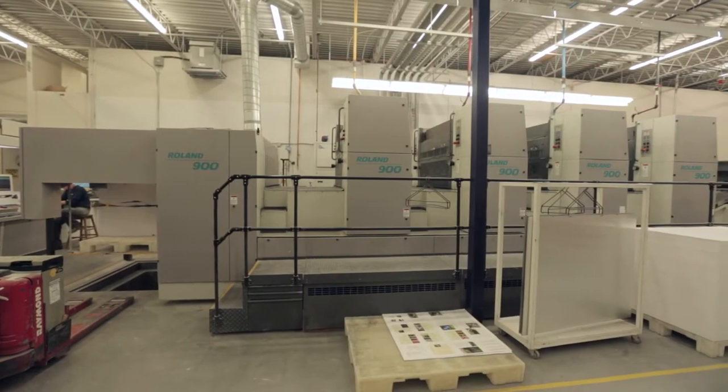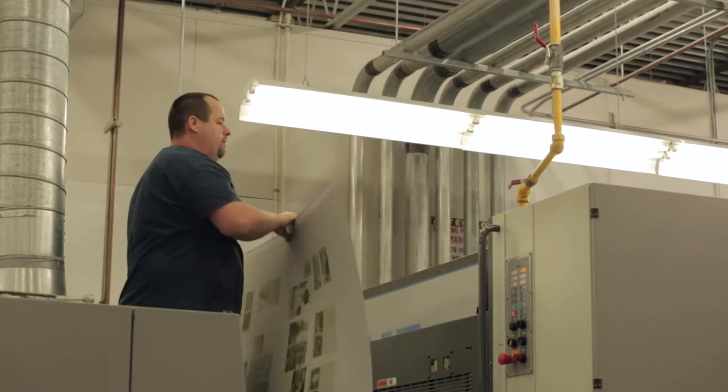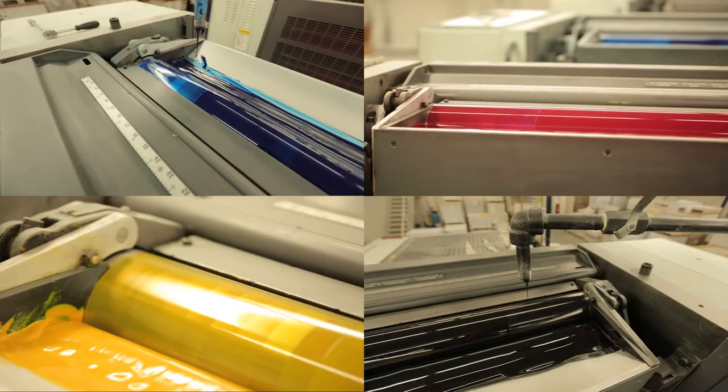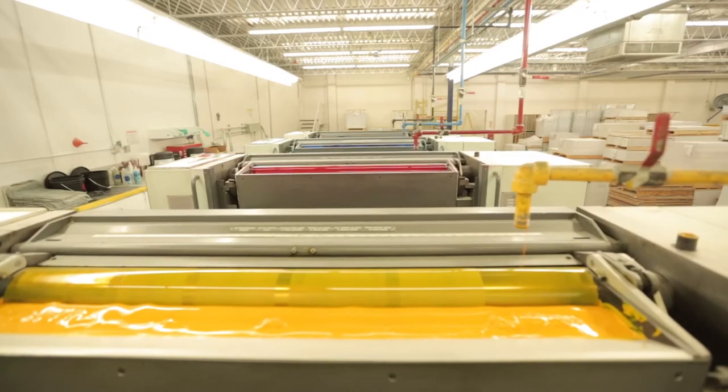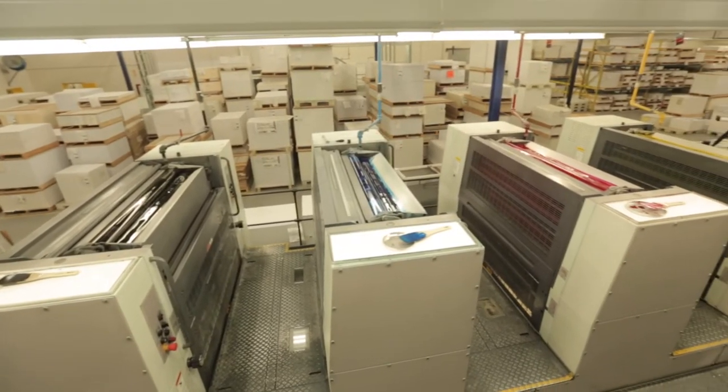Here we are at the offset press. The plates we just made get mounted onto each one of these towers. For a full color book, we print in CMYK, which is cyan, magenta, yellow, and black. Each color is printed one at a time. We start from the darkest color to the lightest, so black is first, then cyan, magenta, and yellow.